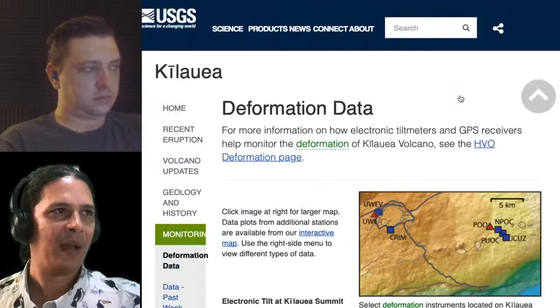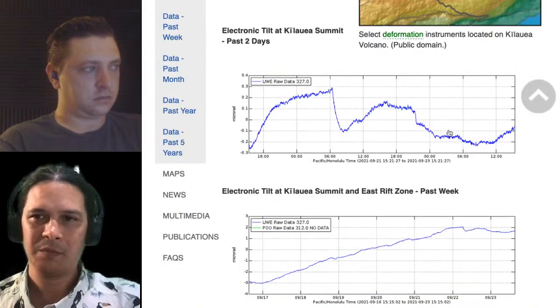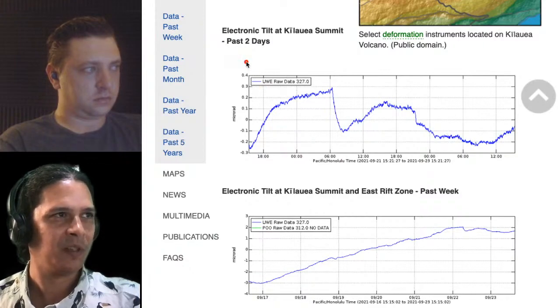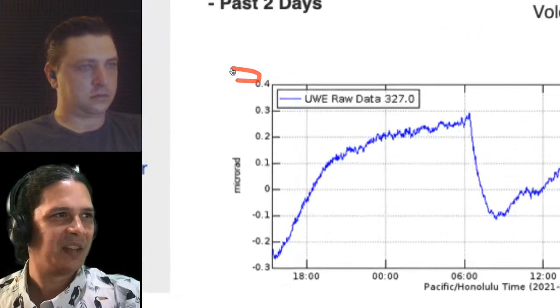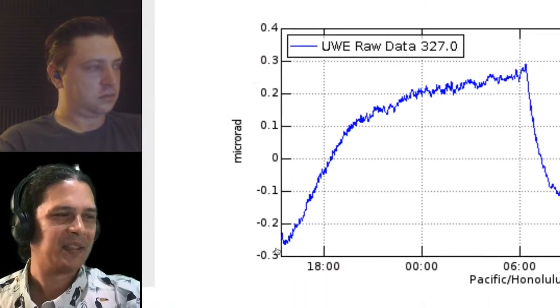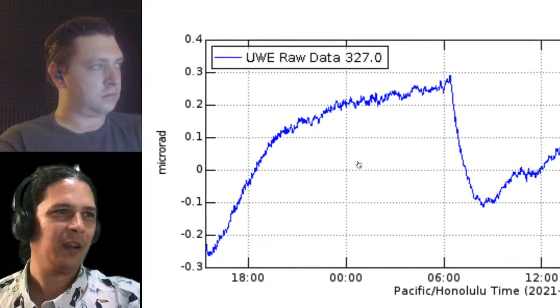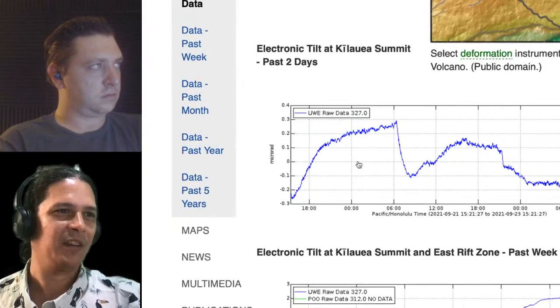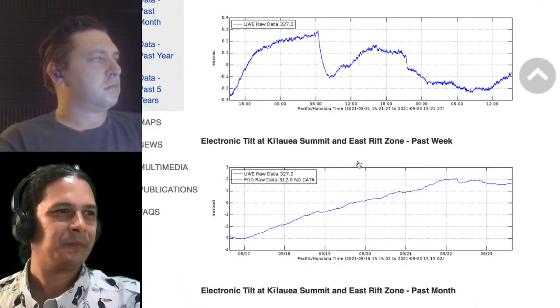So back to the USGS main deformation page and try to see if we can hone in on this a little bit more. Here is the zoom into the last 2 days. Our scale is from positive 0.4 to minus 0.3. That's less than 1 microradian range. So this is all minor, tiny signals compared to what we were just looking at. Barely worth noting what the wiggles might be.